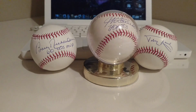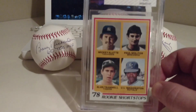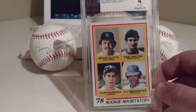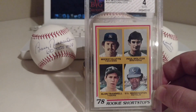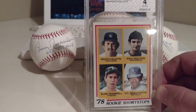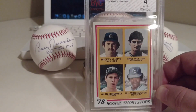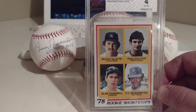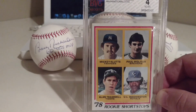At number 7 is the... I've submitted hundreds of cards at this point to PSA and BGS, and every once in a while you're going to get a dud that comes back with a really low grade. I think this is probably the card that was the biggest dud in terms of the grade, and you can see here that it got a 4.